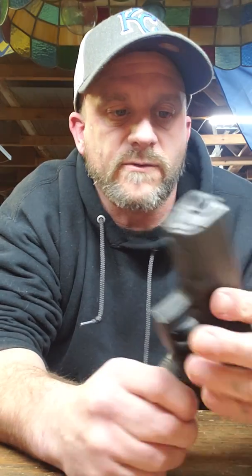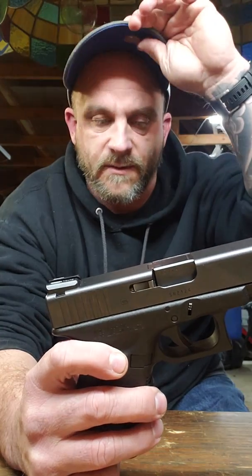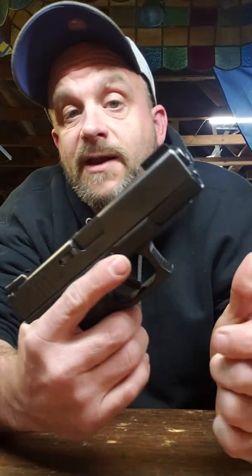Yeah, I've had zero issues. No hiccups. No failure to rack. Nothing with this gun. I really think that Glock got it right in the Gen 3s, in my opinion. That's why there are so many out there that have had tens of thousands of rounds through them, and you can still pick them up, pull the trigger, and get decent groupings. So there's tons of them out there.